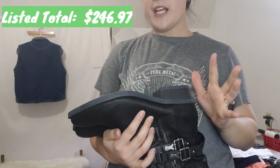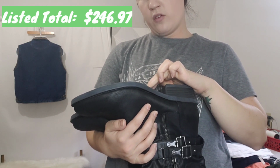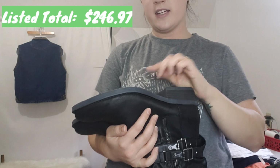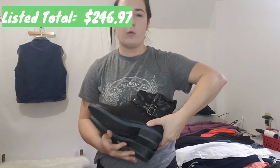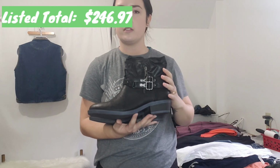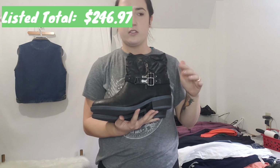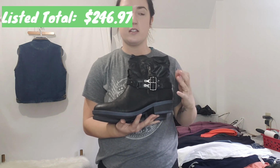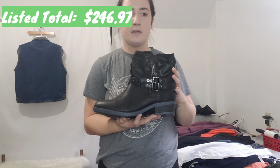They are size 13 women's, so they retail for $69.90. I went onto eBay and looked up comps for Torrid boots size 13, and I went to solds, and more had sold than what were listed. So I think it's actually more popular than what I initially expected.